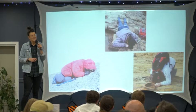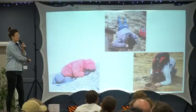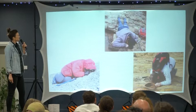It's not even a joke. These are actual field photos. This is down here in the bottom corner. That's my PhD supervisor, Glenn Brock, at Macquarie University. He's in Antarctica there, actually, which is why he's all rugged up. So he's looking for shelly fossils in Antarctica.